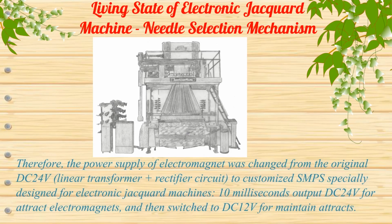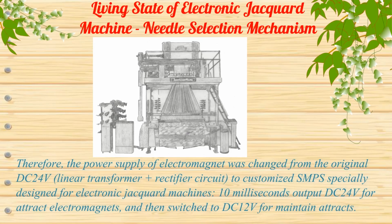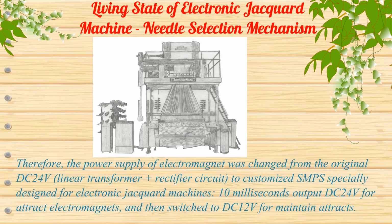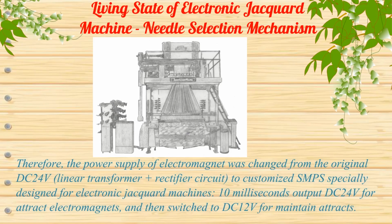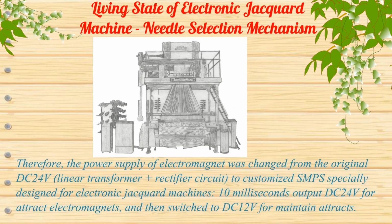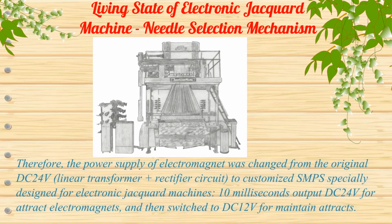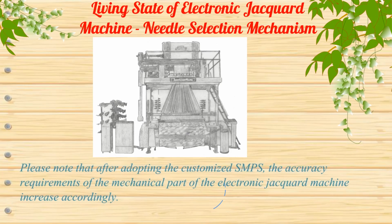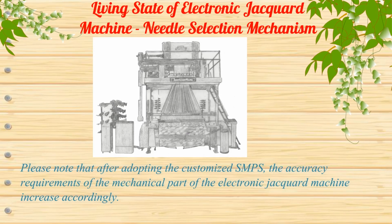Therefore, the power supply of the electromagnet was changed from the original DC 24V linear transformer plus rectifier circuit to a customized SMPS specially designed for electronic Jacquard machines. For the first 10 milliseconds it outputs DC 24V to attract the electromagnets, and then switches to DC 12V to maintain the attraction. Please note that after adopting the customized SMPS, the accuracy requirements of the mechanical part of the electronic Jacquard machine increase accordingly.